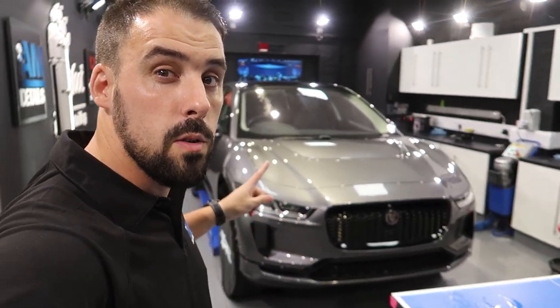Or depending on the vehicle, it might get some Uno Protect if they're choosing a Rupes option, and then we'll either put hybrid on top of that or a wax, or basically whatever the customer wants. This one's gone for hybrid, so I'm going to quickly whiz around this with glaze, then it's hybrid.